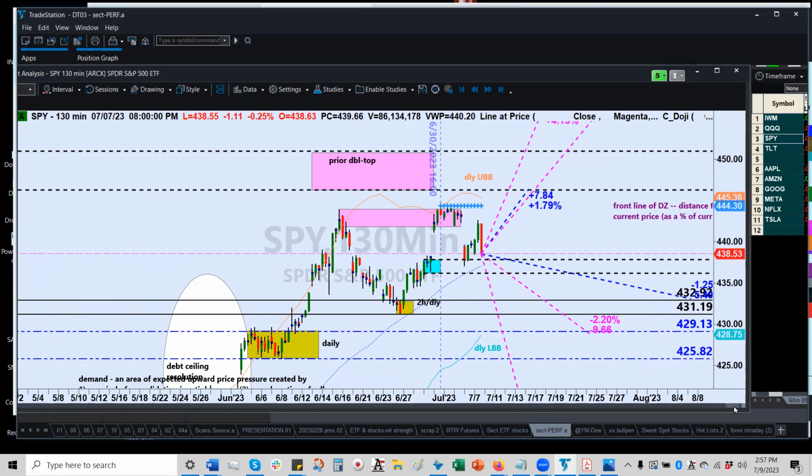So I would not be thinking about it. I would be looking at this as a potential impediment for a bullish trade, but I wouldn't necessarily be looking at this as a level where I would either short or express a bearish trade.